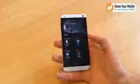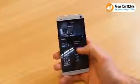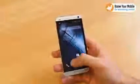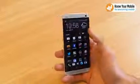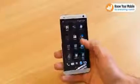If we long press the home screen, we can get our overview again, and we can add widgets. Here's where all of HTC's traditional widgets are. So you've still got that, so any HTC Sense fans needn't worry. The dock has your icons which can be rearranged, and in the center is your applications drawer. The applications drawer is very simple. It isn't actually going to look like this by default. It's going to look more like this.